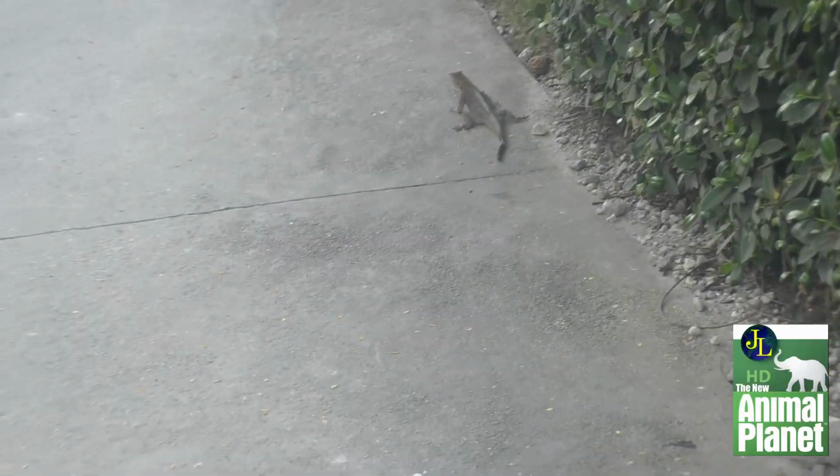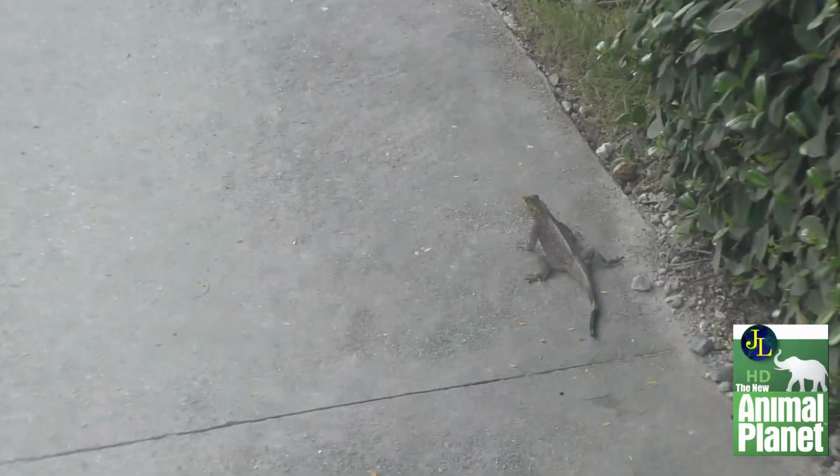Be careful if you come here. Some of the exhibits actually broke out of their cages. This is the Burmese python. This is one of the invasive species out here in Florida.